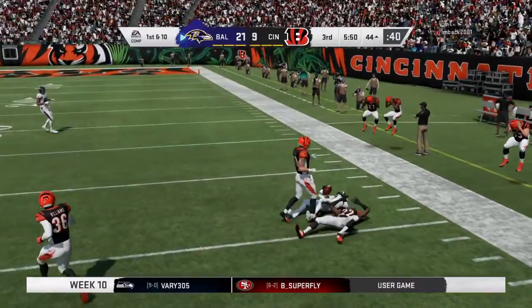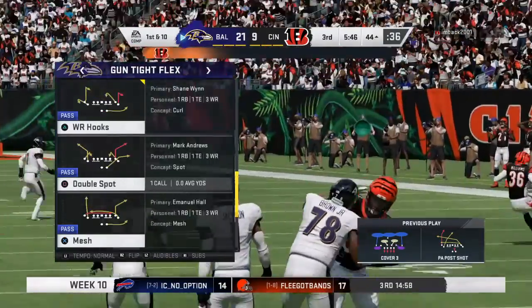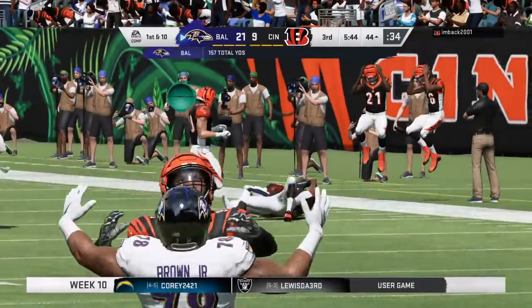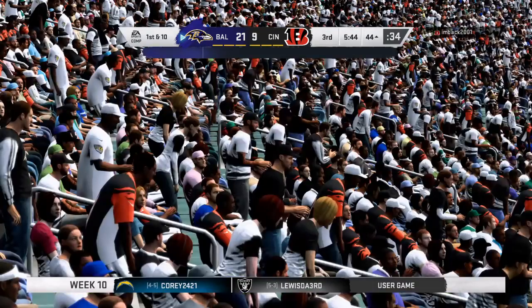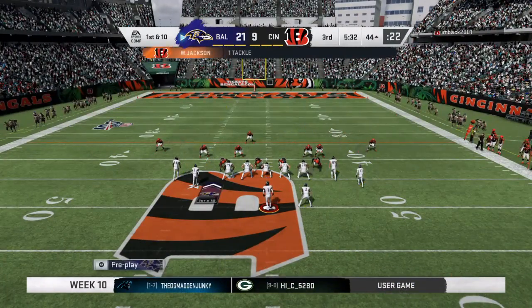He's got a man, complete. And they're going to have this across midfield and inside the 45. The second quarter starts off with a bang as they snag over 30 yards. So the big play gets them across midfield now for first and 10.